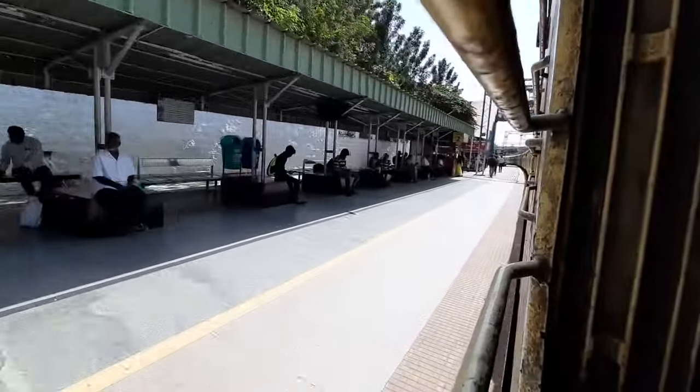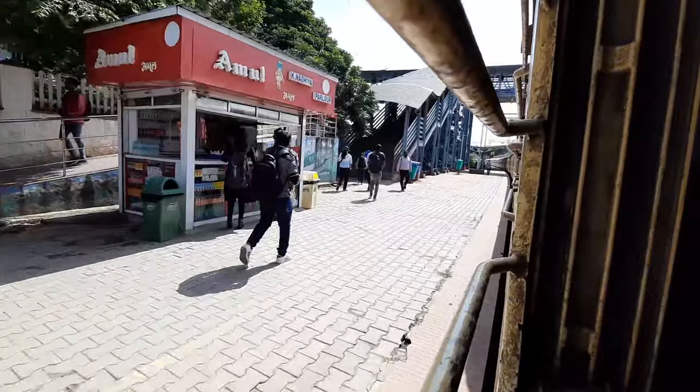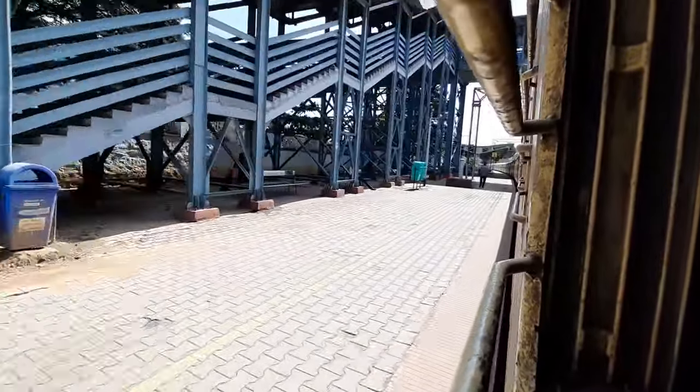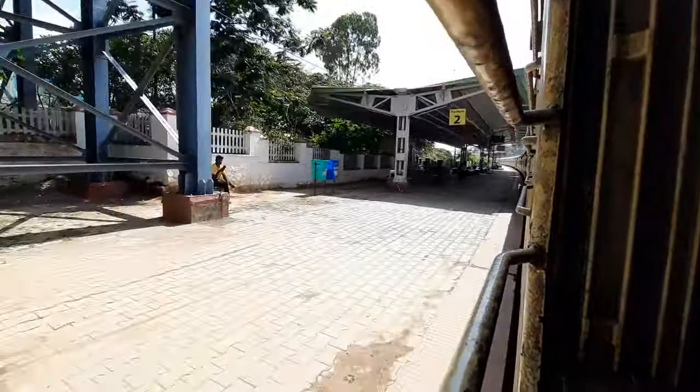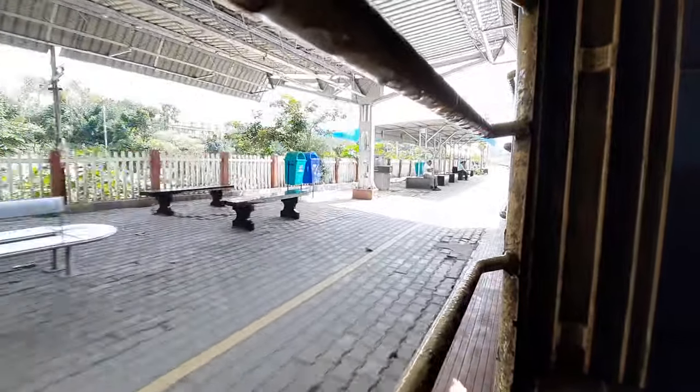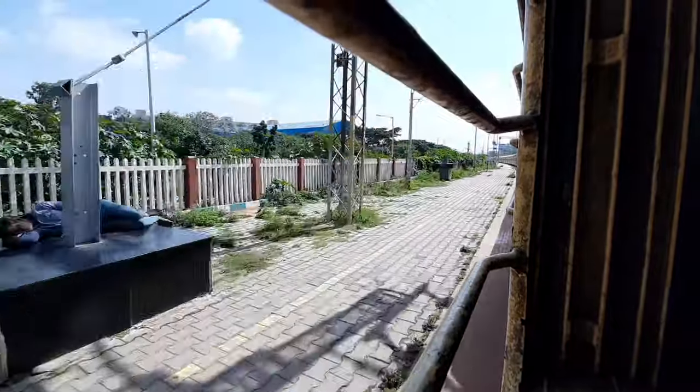We are now departing from Baiyappanahalli after a 4 minute halt, quite a long halt actually, but I think that halt is important, especially for people coming from the metro to the railway station. The time is 9:50 and our next stop is Krishnarajapura, KR Puram. Krishnarajapuram, I think, is a junction.